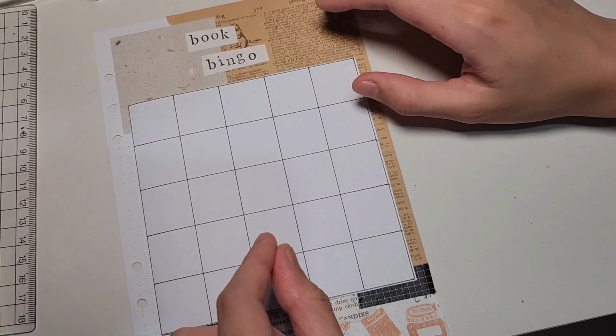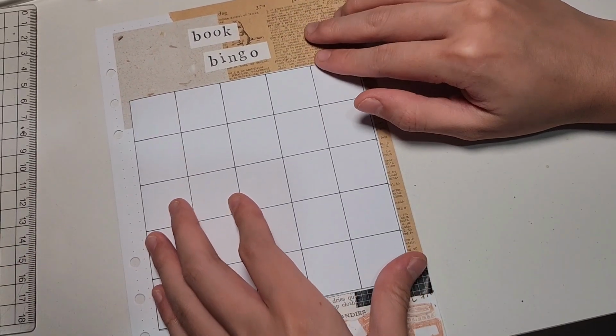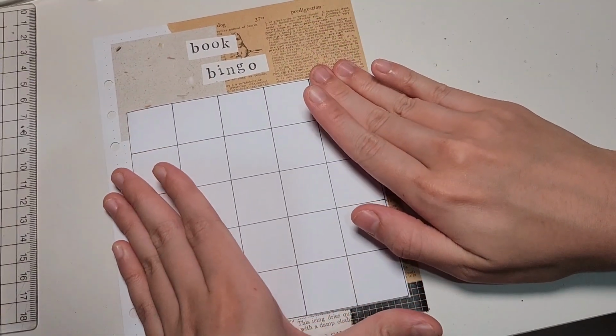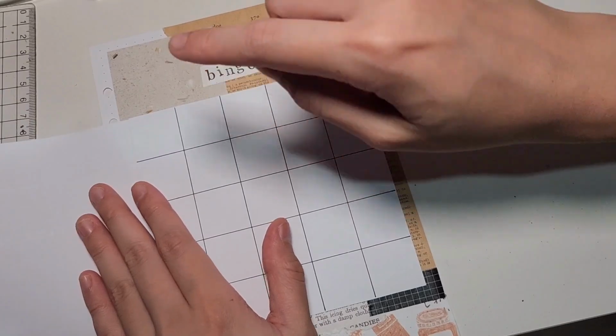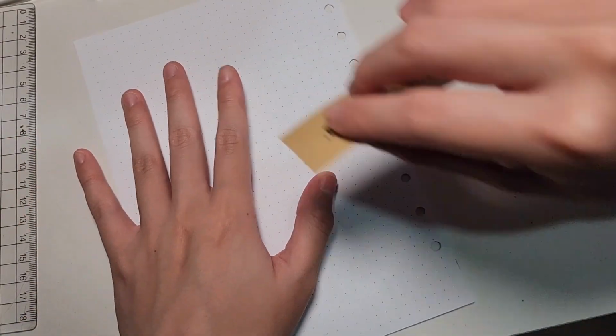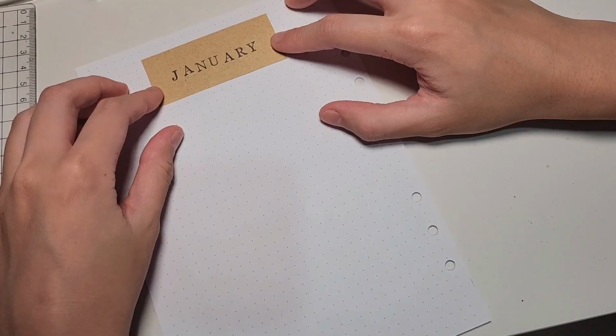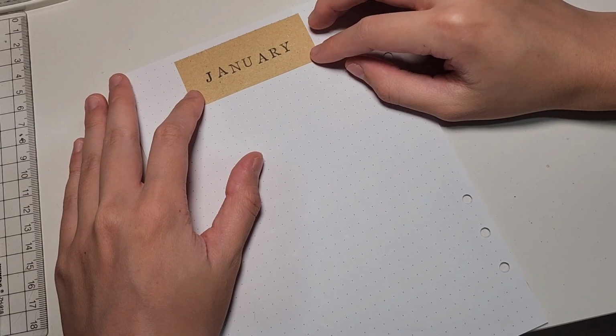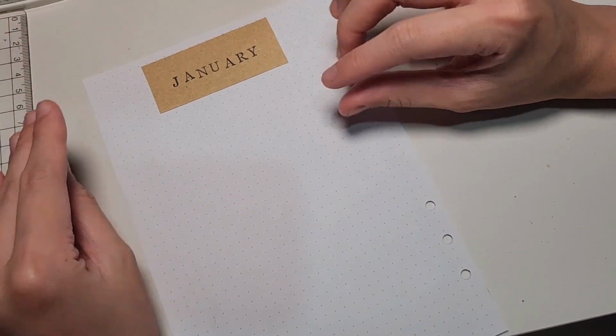This is the book Bingo, and what I really like about this spread is that it is a flippy thingy. I'm going to be writing the prompts here, and then the book that correlates the prompt, I'm going to be putting it on here. But now I'm just going to start with my monthly cover page for January. So I made this off camera. I just used my little stamps to do the lettering, and then I used the brown craft paper that I've been using this whole video.